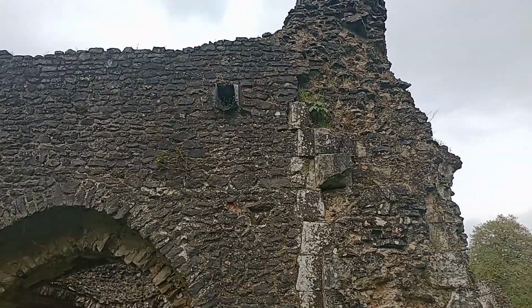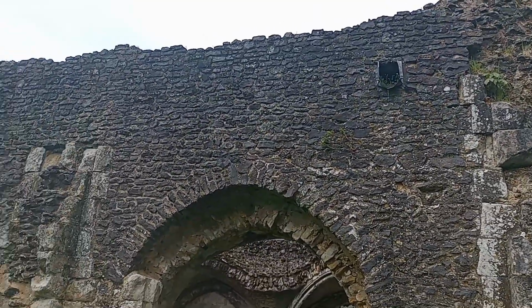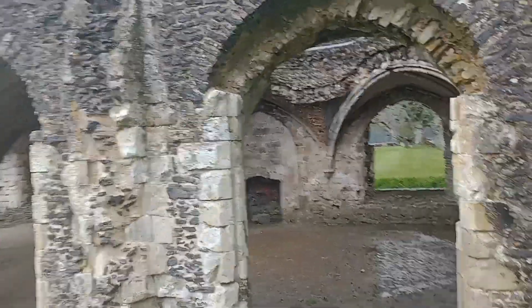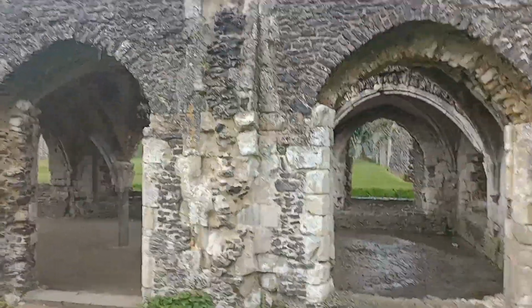Wow, this big massive hawk just flew over. I'm going to go in there in a second. I just wanted to do a little walk around of the outside.